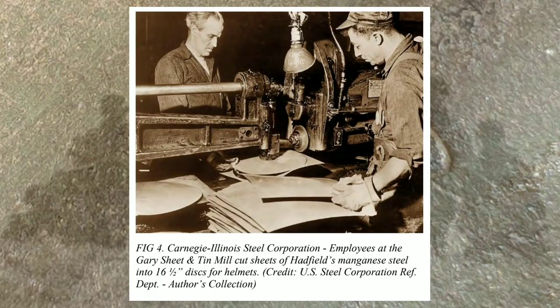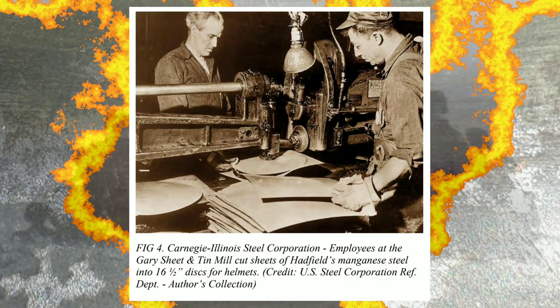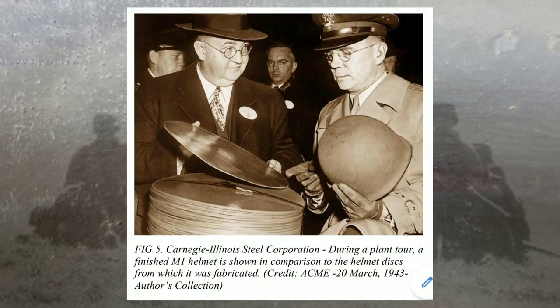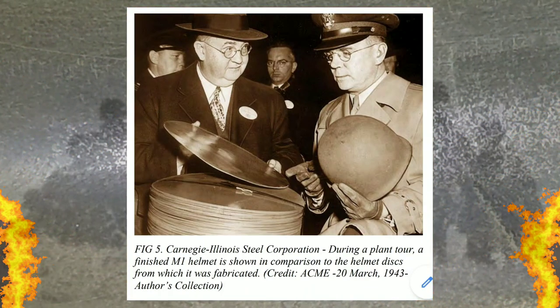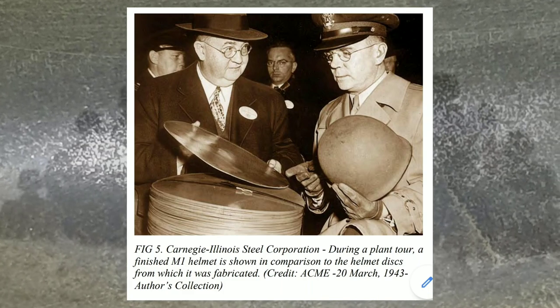Figure 4. Carnegie Illinois Steel Corporation, employees at the Gary Sheet and Tin Mill cut sheets of Hatfield's manganese steel into 16 1/2-inch discs for helmets. Credit: U.S. Steel Corporation Ref Department, Author's Collection. Figure 5. Carnegie Illinois Steel Corporation, during a plant tour, a finished M1 helmet is shown in comparison to the helmet discs from which it was fabricated. Credit: Acme, March 20, 1943, Author's Collection.